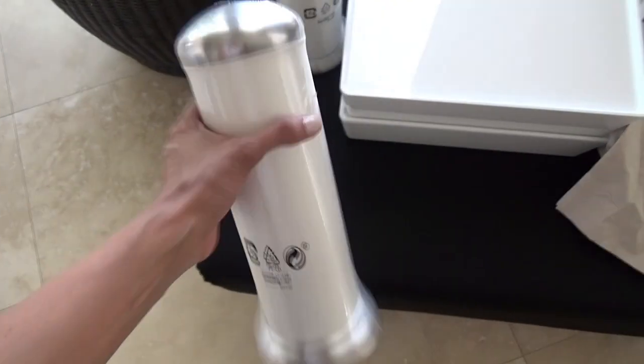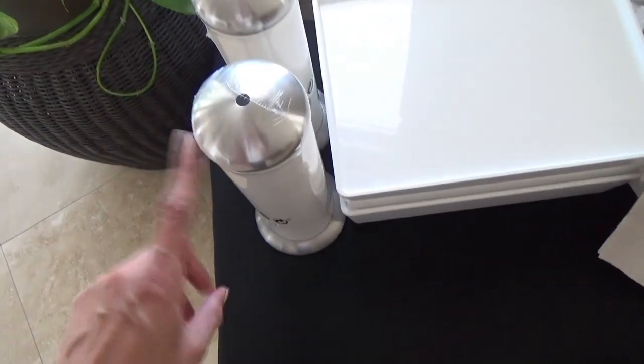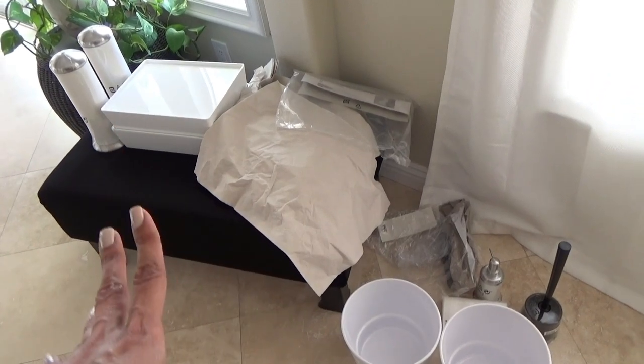Okay, picked up a couple toilet brushes, and these came in their own container, so I'm gonna put one in our master and one in the guest bathroom. So that was everything from IKEA. So let's go upstairs and I'll show you the two things.